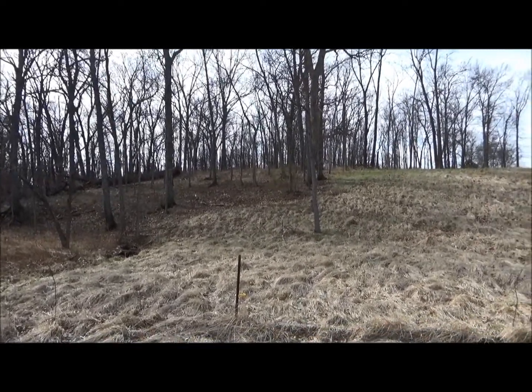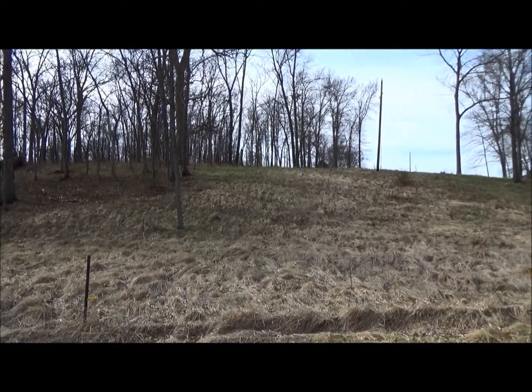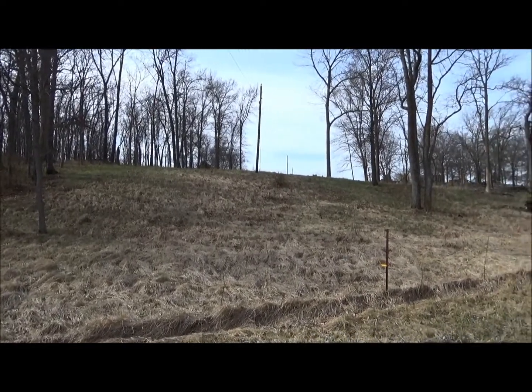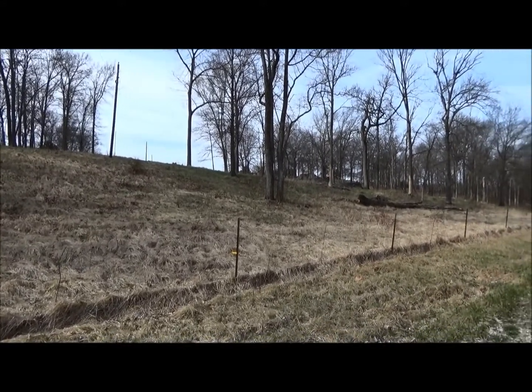So if you're looking for something out here in Pike County, close to Frankford, it's a groomed place with nice fences on it, good for horses or cattle. The manicured house and buildings. Give us a call and we'll get you the information you need and get you out here and get you on it.